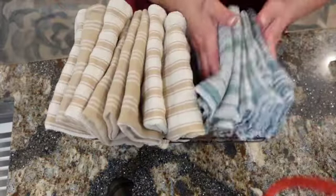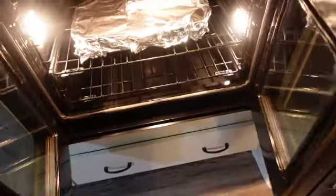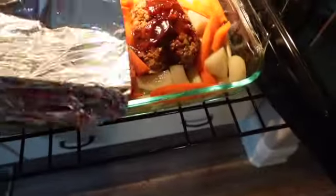On this day, I had about 3 loads of laundry to get done, so I just kept busy while the meatloaf was cooking away in the oven.